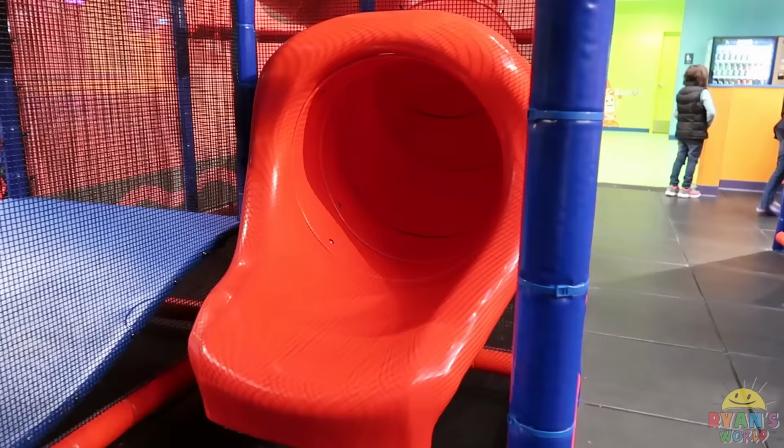How to find the red slide? Whee! And then go here? Yeah. Okay.